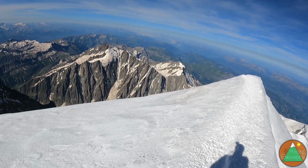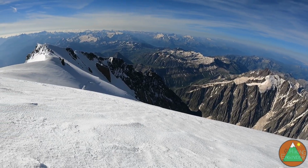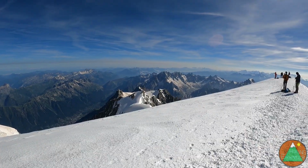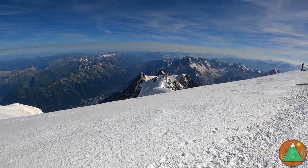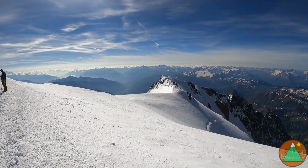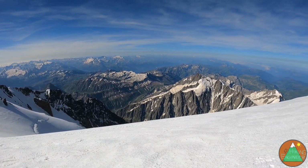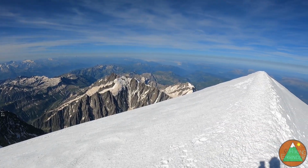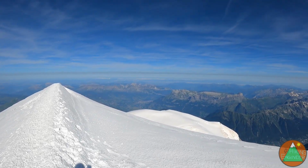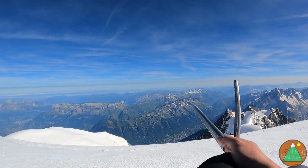Wow. Wow. Summit of Mont Blanc. That might be Saint Gervais over there. I think that's Chamonix that you're seeing down there.